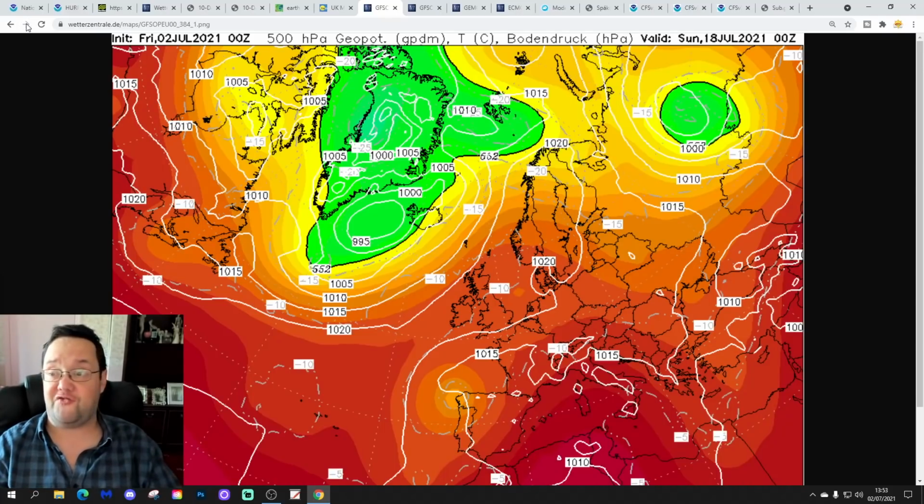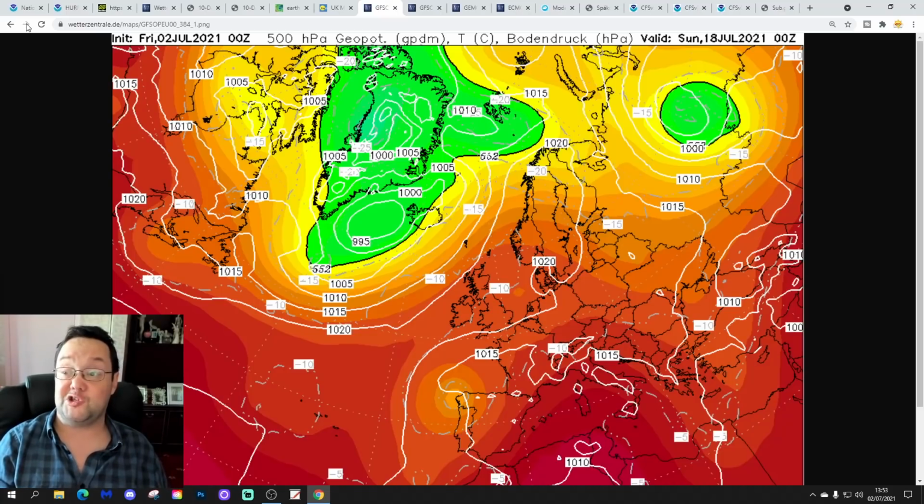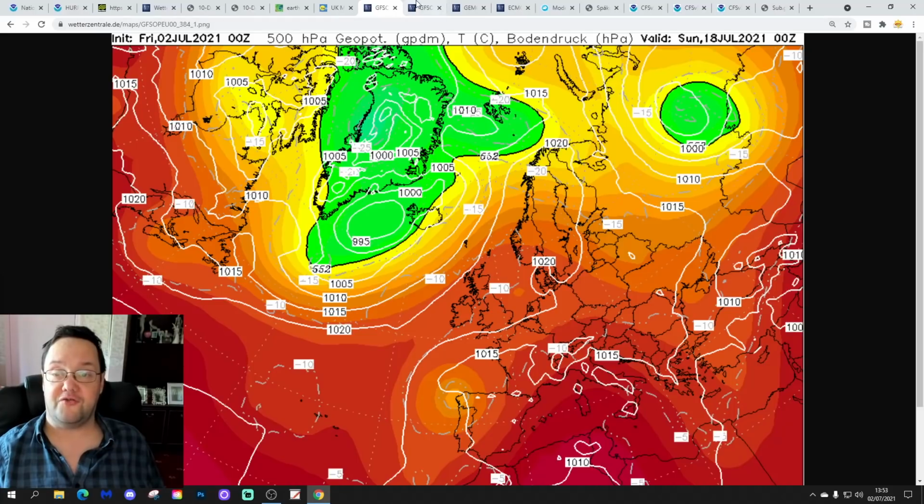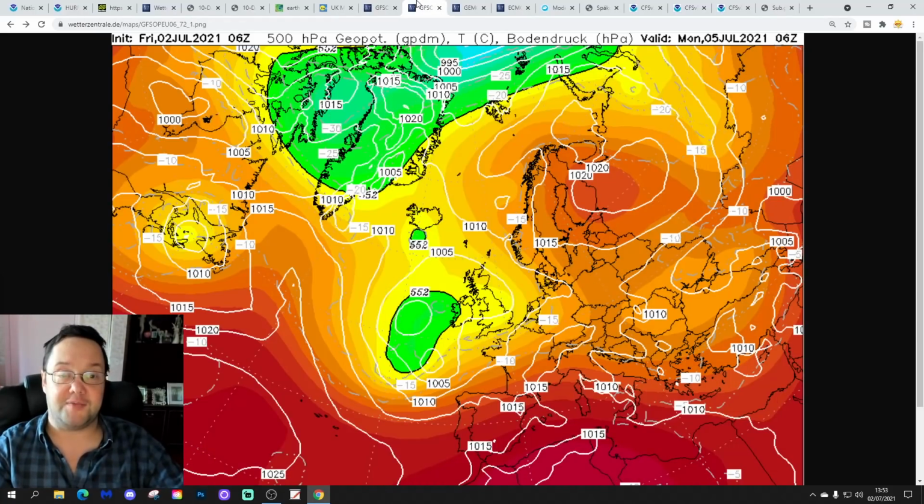It's a proper high pressure fest with the GFS midnight run, and that carries on as far as we get to, which is the 18th of July. We're under that area of high pressure, looking mostly dry, fine and pretty hot. This is how the 6Z is looking.